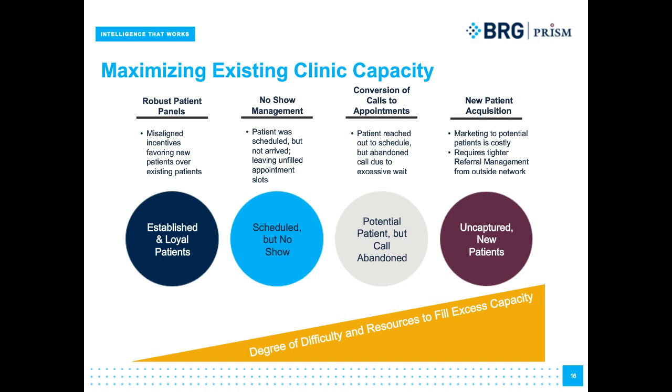Making sure you have good insight into no-show management, which the central referral office will actually help give you further insight into, because they're tracking your patients through every step of the process, so you know where they are in that scheduling life cycle, and if they don't show up for appointments, the CRO will have that data. And even more importantly, what is that pull-through rate? What is our conversion of referrals and calls into appointments?